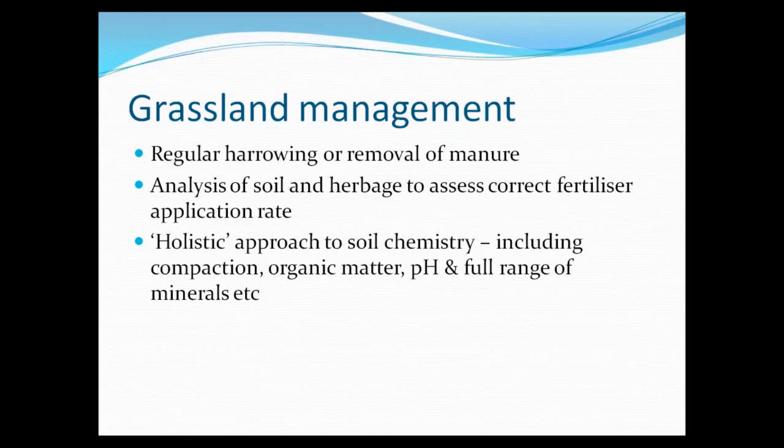On the issue of removal of manure, a lot of horse owners manually remove manure as though they were mucking out a stable. One of the things to remember with this is that you are then causing a net removal of fertilizing and organic matter from that pasture. If you are removing your manure, then you do need to be extra careful with maintaining fertilizer treatment on that, because you are net taking out from the system rather than putting anything back in at all.